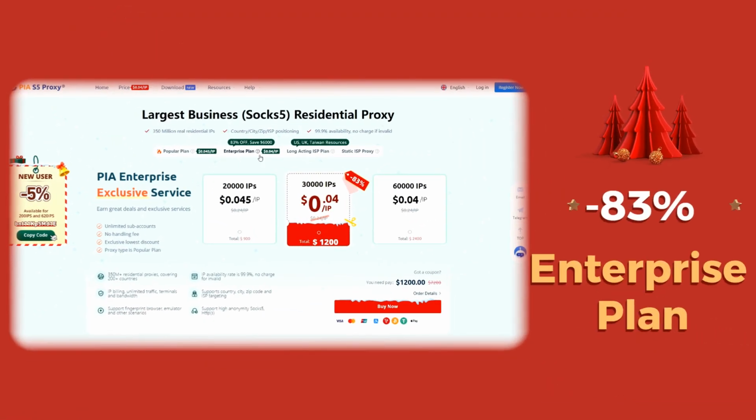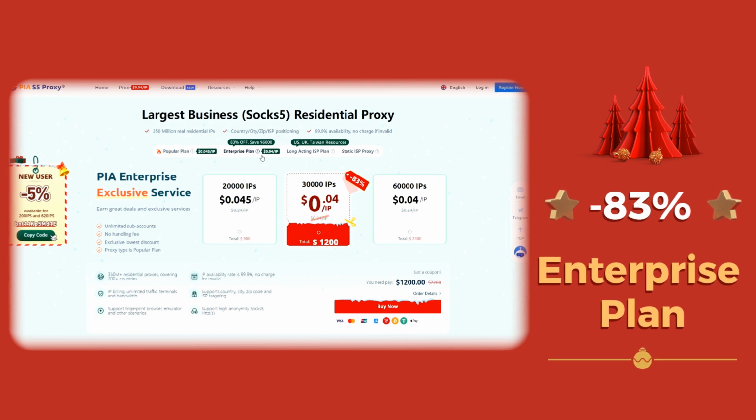This is the enterprise plan. Currently, the unit price of 30,000 IP is only 4 cents each, with a discount of 83%. The enterprise plan has a total of 3 different IP numbers for you to choose from. The enterprise plan supports unlimited sub-accounts, no handling fee, and exclusive lowest discount.